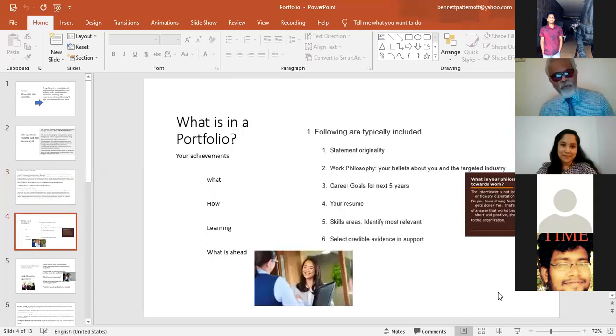So you find in a portfolio your achievements. You must remember there are 4 aspects of each achievement you must rate. What did you do, or what have you done? How have you done? How is the most important aspect. Let me give you an idea here. There are instances where when you work with your bare hands, without using your brain, you are only a manual worker. So you can explain only what have you done.